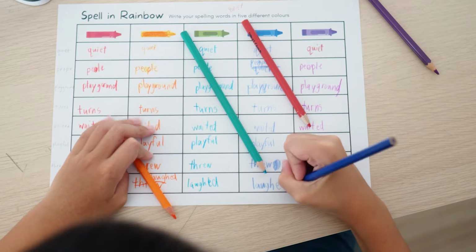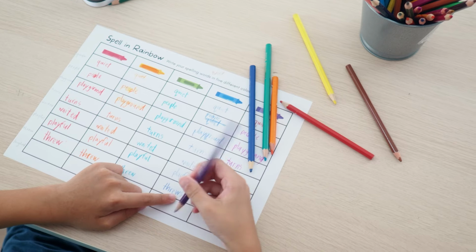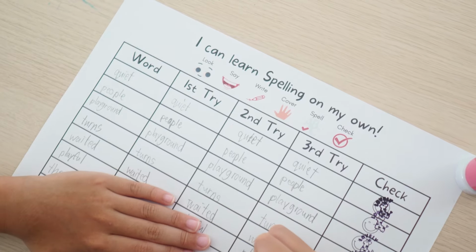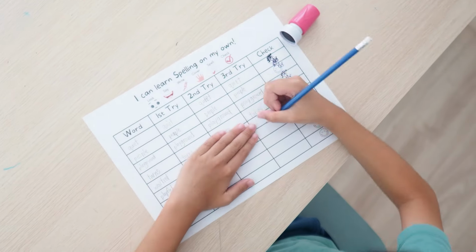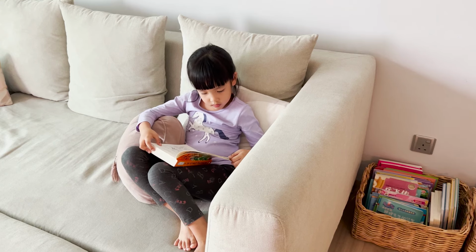Cultivate the good habit in your child by teaching him how to learn spelling on his own. You can make use of the 2 templates that I have shared to facilitate the process. At the beginning, you want to guide your kids a little bit more, and slowly, when the child is more able to learn it on his own, you can just stay at the side and watch him learn and develop his own mastery in spelling on his own. And don't forget to encourage your kids to read. Reading helps with spelling too.